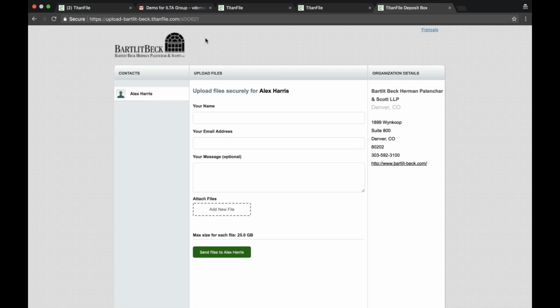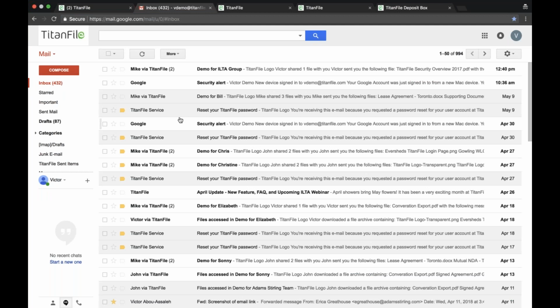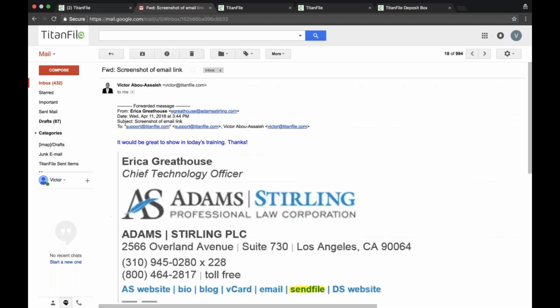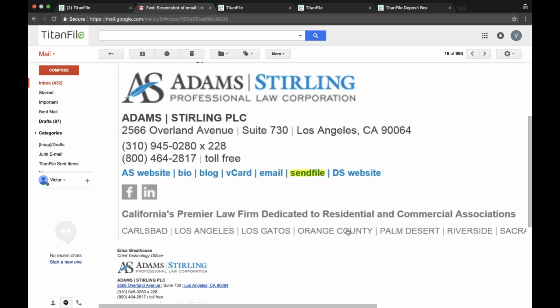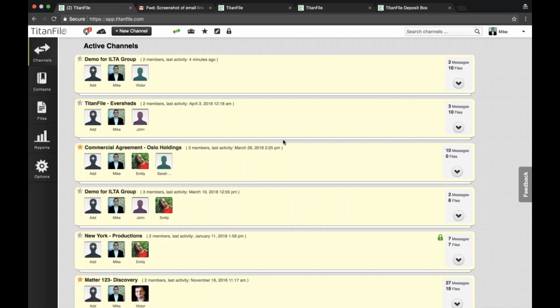In fact, our clients really put this unique link in their email signature and say, drop off files securely here. Maybe I can show you a quick example. Here's one. You can see here, send file has been included as a link in the actual email signature. We have lots of clients that do this. Very common. It just makes it really easy to receive information from your outside parties.